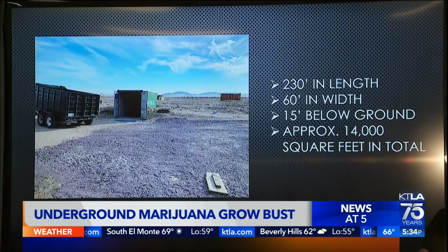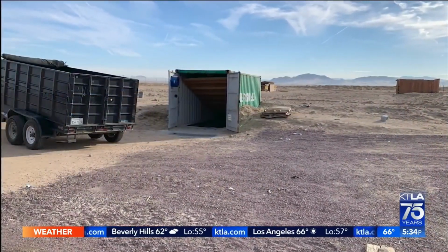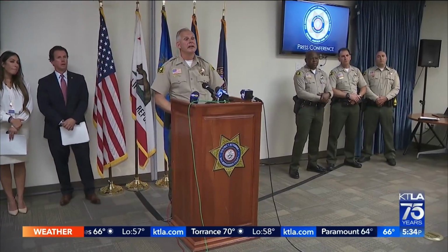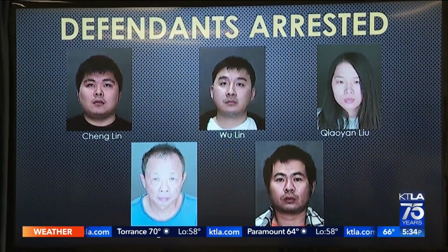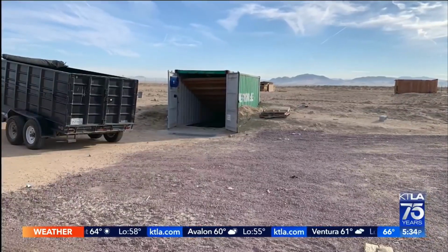A massive underground illegal marijuana grow operation and the largest ever discovered in San Bernardino County. The marijuana found in this operation is valued at anywhere from $4.5 to $9 million. Illegal, counterfeit, bootleg. The charges filed against 11 people allegedly involved. Authorities served a search warrant at a property in Newberry Springs. When you have these massive industrial illegal grows putting unfair competition on an industry that's trying to be regulated.